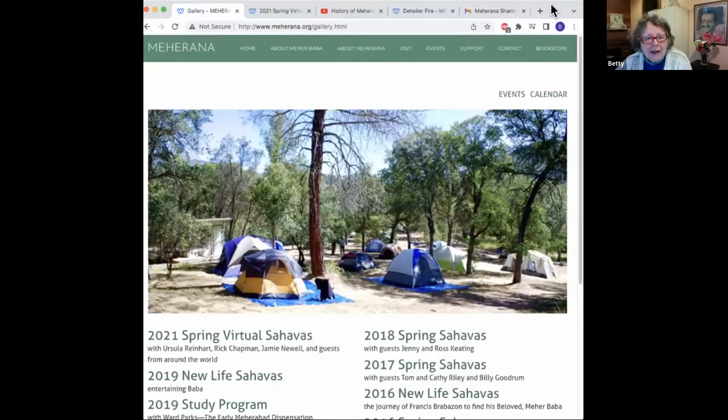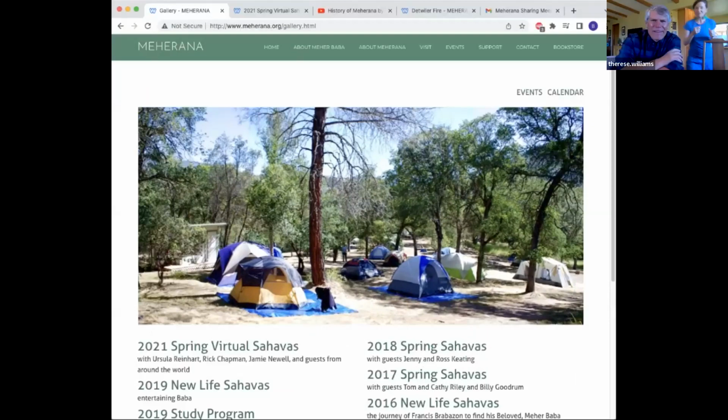I was just gonna quickly share, I have a picture of the campground. This is what it looks like when it's Tent City. Yeah, that looks like a great campground. It's so nice there, especially in the morning. I do these walks that start at 7 o'clock in the morning, and we walk through Meherana, and one of the places we go through is the camping area, where everybody is just getting up and doing their morning routine, and it's a wonderful feeling. It feels like one big family. It's a great atmosphere there, and Baba is definitely present.